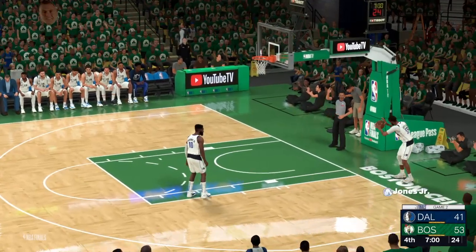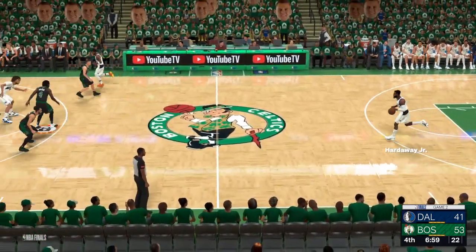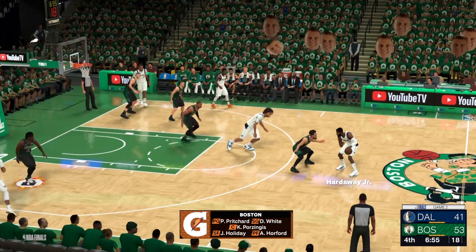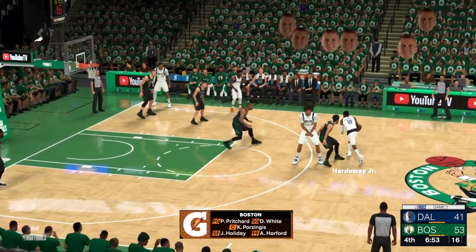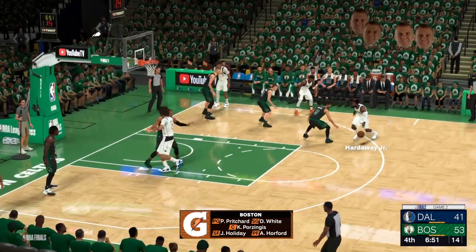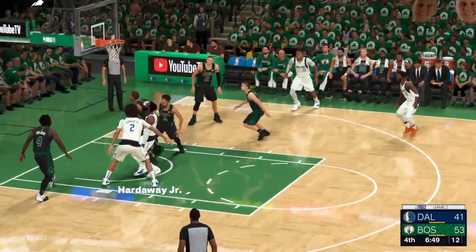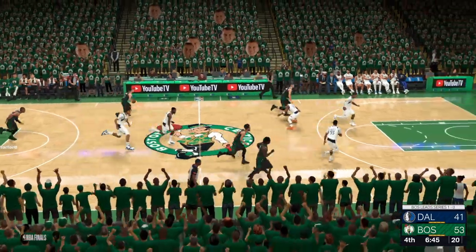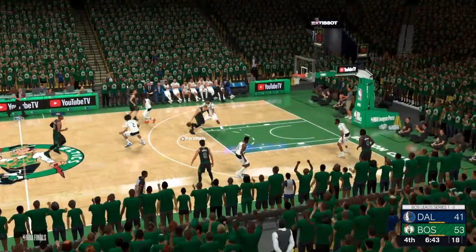And one quarter to go in a game that, to this point, has not been an evenly fought contest. Horford at the four with Porzingis at the five. Derrick White out there with Payton Pritchard. And it's Holiday in at the three, the small forward. That's the Boston five. Nice rebound. Trying to match the other team's intensity right now.